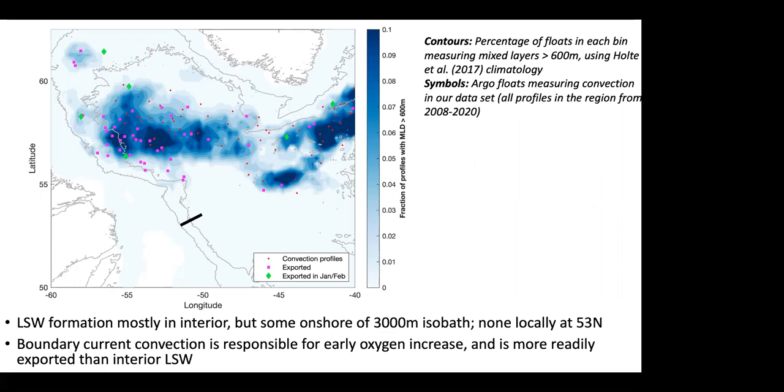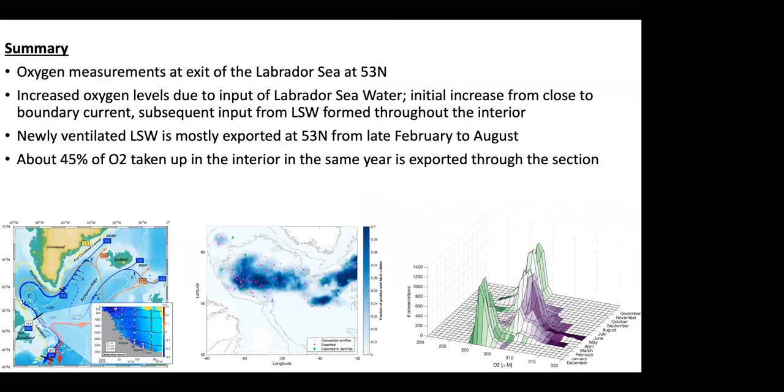Yeah, a question on the last point of your summary, your conclusion. From the tracer point of view, how do you decide what is exported and what remains inside the domain? You said 45% is exported. How do you decide that without velocity measurements, just from the tracer point of view?